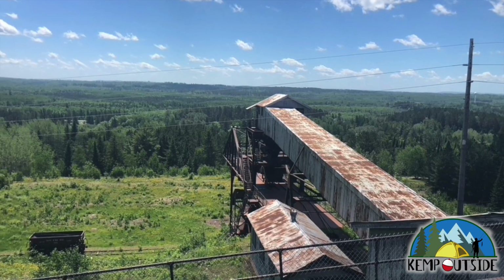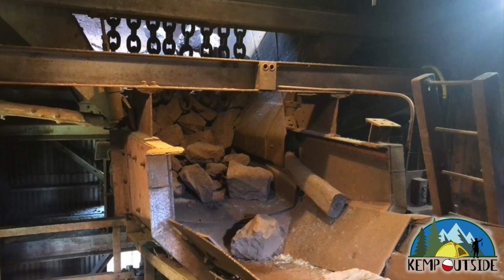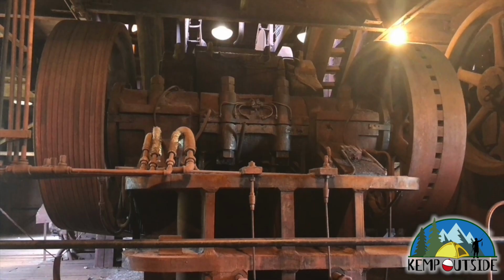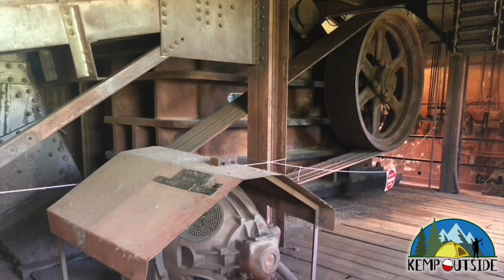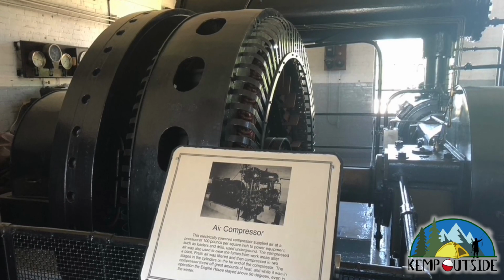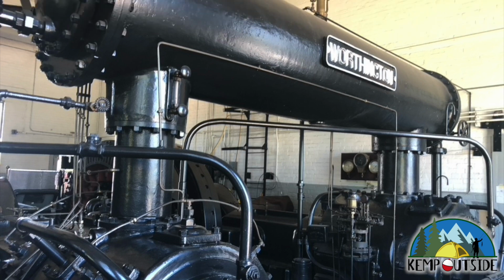But we were able to do an above ground tour, and our tour guide taught us all about how they extracted the iron ore. Unfortunately, all of my GoPro footage for this tour got corrupted, so you're going to have to settle for a few of these photos from our tour. But it was awesome. I highly recommend checking out Soudan Underground Mine State Park.